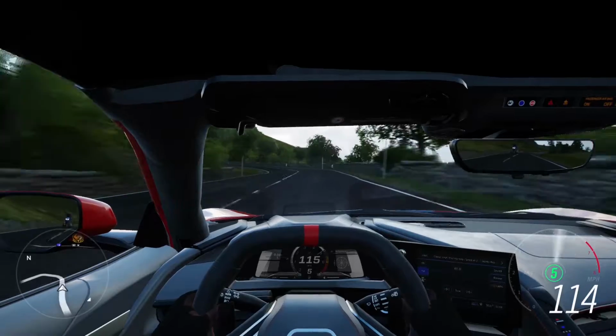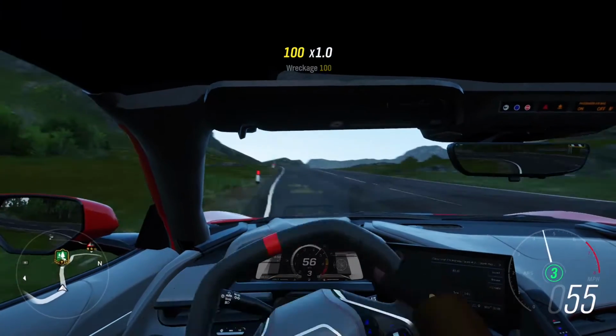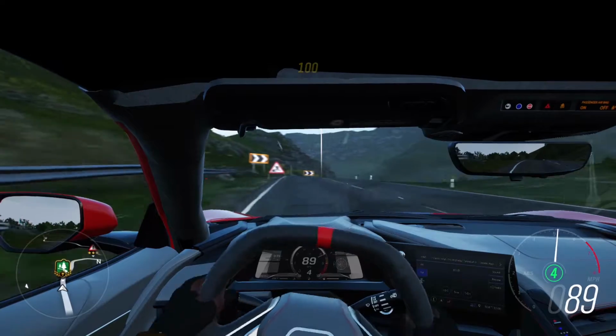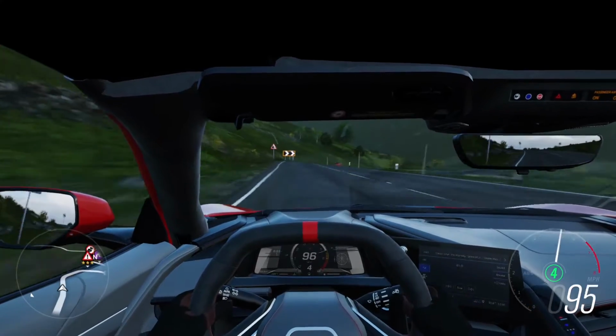Wow, speed is really good. Handling is, oh man, there is grip for days, ladies and gentlemen. There is so much grip with this new mid-engine setup that it's unbelievable. Unbelievable, sorry, I can't even say it. That's how good it is, guys.